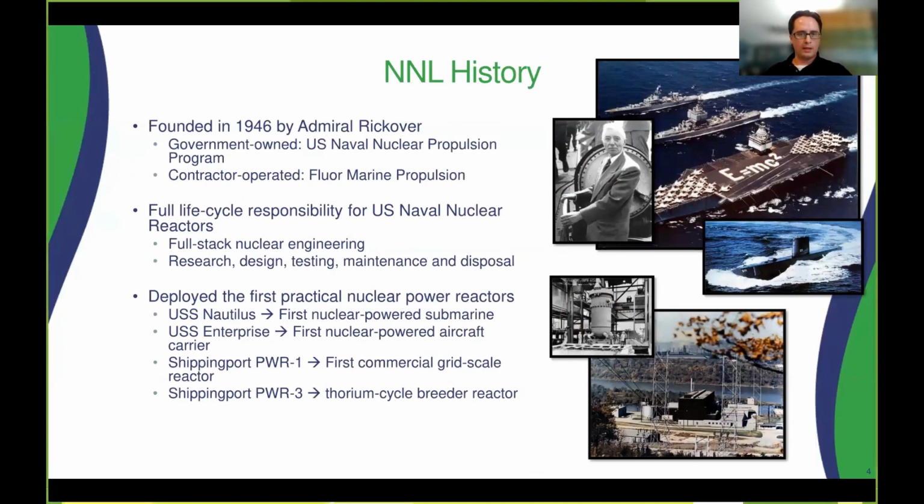So a little bit about NNL then. The Naval Nuclear Laboratory and the U.S. Naval Nuclear Propulsion Program was founded right after World War II in 1946 by Admiral Rickover. He had the initial audacious idea of putting a nuclear reactor aboard a submarine in order to power it as the engine. Today we're government owned. We sit under the Department of Energy, under the U.S. Naval Nuclear Propulsion Program, and we're contractor operated like many of the other Department of Energy laboratories. Right now our prime contractor is the Fluor Marine Propulsion Company.